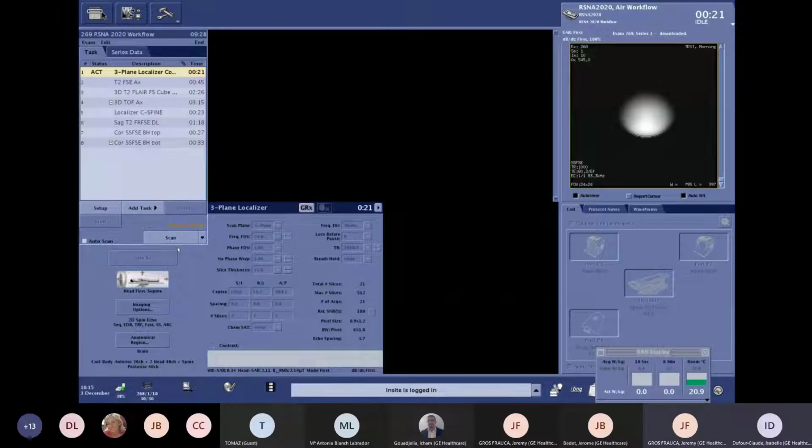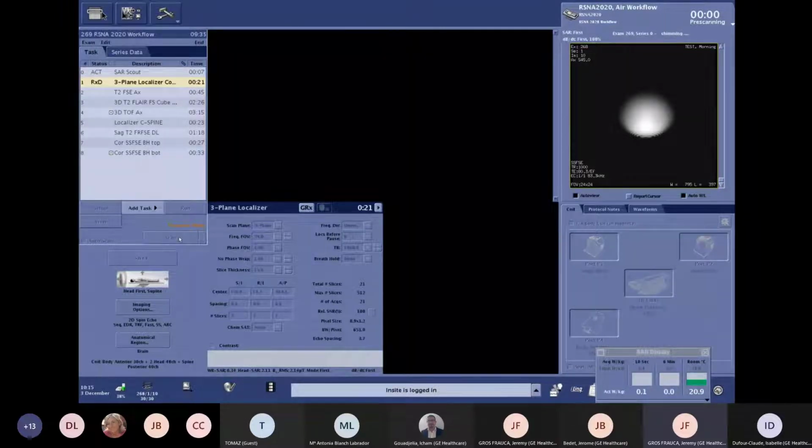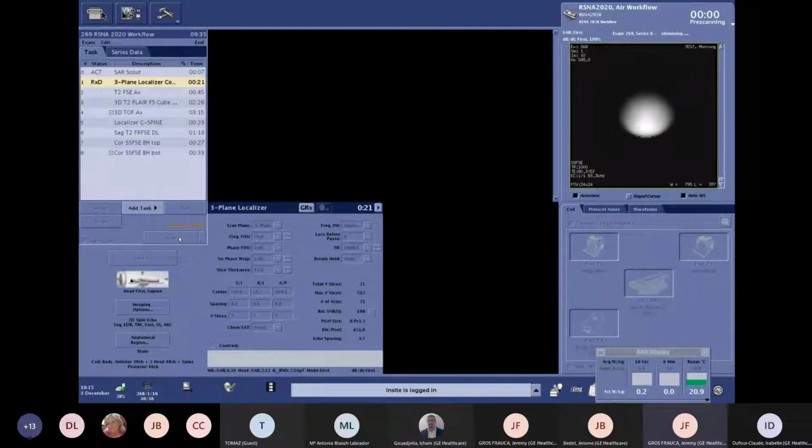Thank you, Isham, for all that information. So here we are at the operator console. Let's start the scanning session by running a brain examination. We are using the 48-channel head coil, as we saw, and we also position the air coil on our patient. So first, here we are running the localizer.